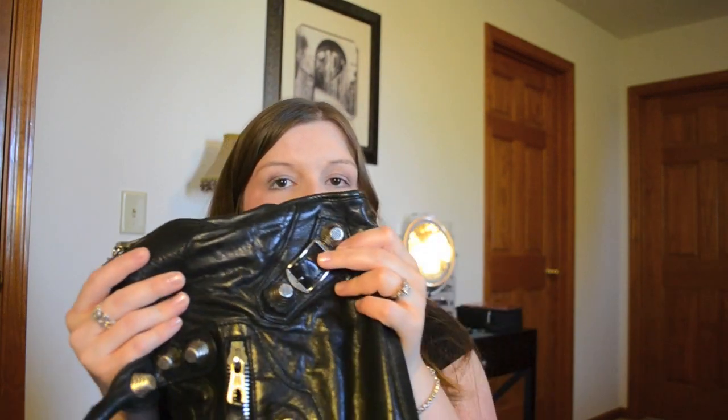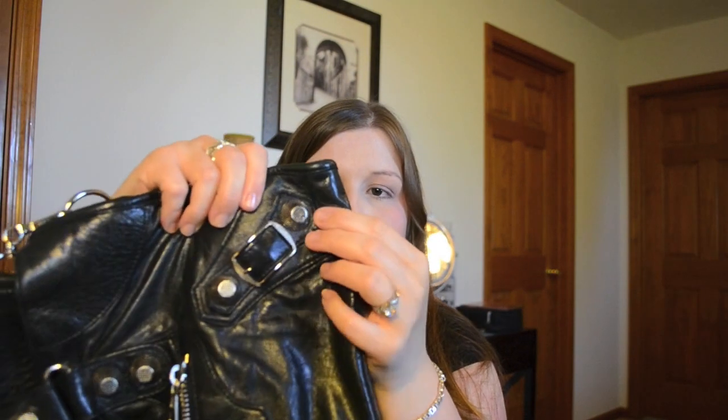Now the giant hardware and the G12 hardware do have a texture to them. So you can see here that it has a texture, but it has a similar shape, where it is a rounded hardware with a flat top. So that's just another thing that you can look for to familiarize yourself with the hardware.